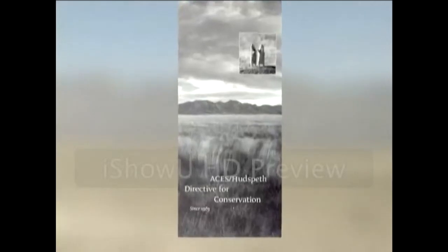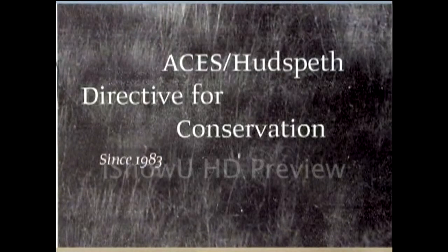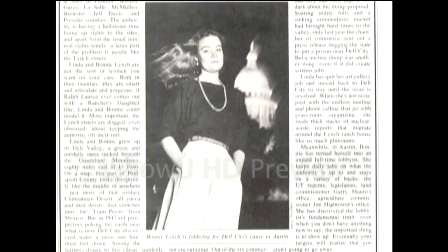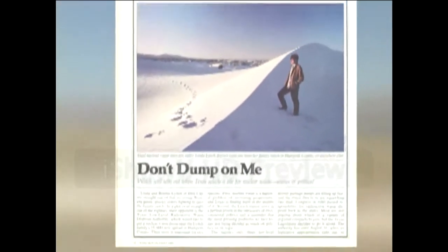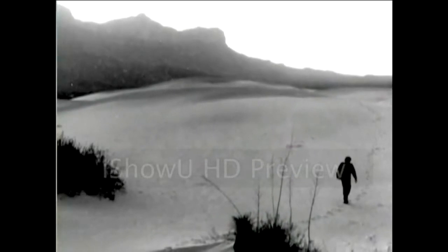In 1983, she put her career on hold to return to Del City to help form a conservation group, the Hudspeth Directive for Conservation. Its main purpose was to stop the construction of a nuclear waste facility in the county. Her efforts were fully supported by her family, including Bonnie lobbying in Austin. The group's efforts started to receive media attention, and they were successful in stopping the plant. In 1994, the Conservancy, in an effort to support the small environmental group and broaden their appeal, and because of Linda's personal connection, deeded them their holdings in the dunes.